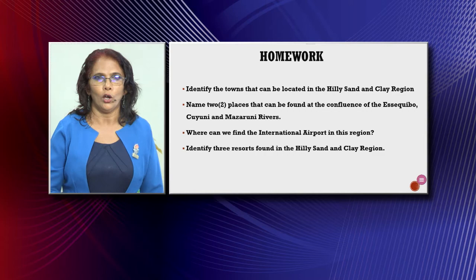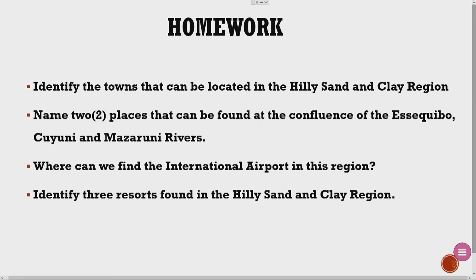Homework. Identify the tongs that can be located in the hilly sand and clay region. Name two places that can be found at the confluence of the Essequibo, Cuyuni, and Mazaruni rivers. Where can we find the international airport in this region? Identify three resorts found in the hilly sand and clay region.